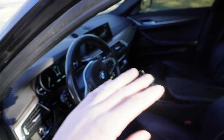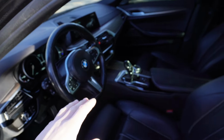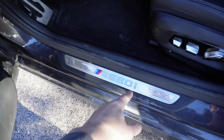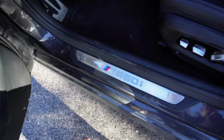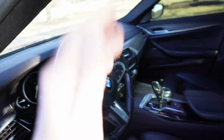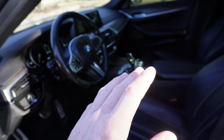One of the things I truly love about BMW, especially when you get an M-line car, is the little things. It's the little things that make me happy. You come in, M550 right here. This lights up at night, looks super sick. You got the M on the steering wheel. It says M550 on the dash. It's the little things that make me happy that the Mustang just didn't have any of.